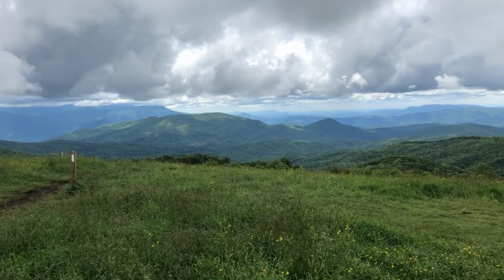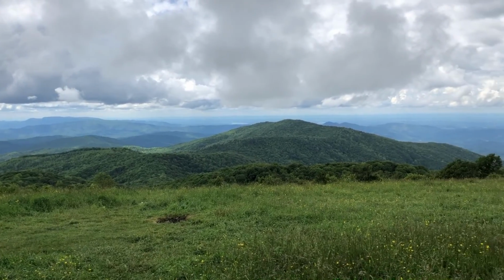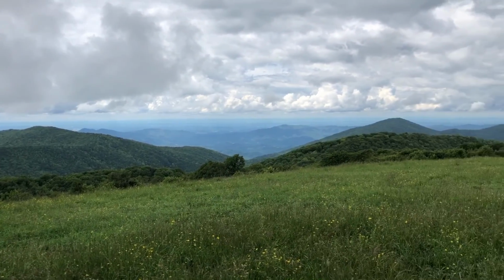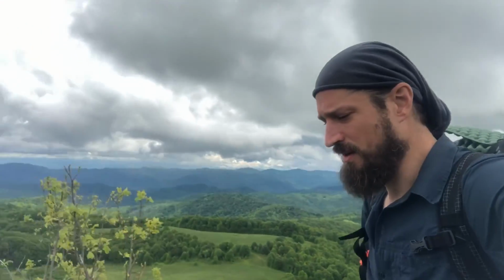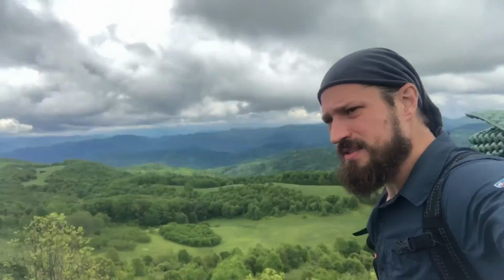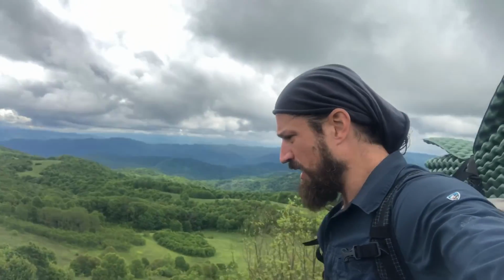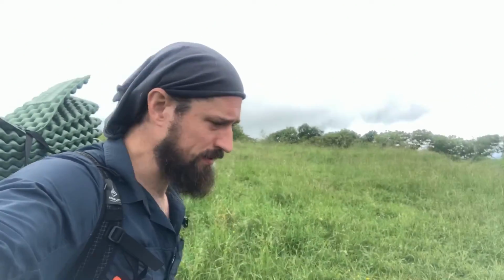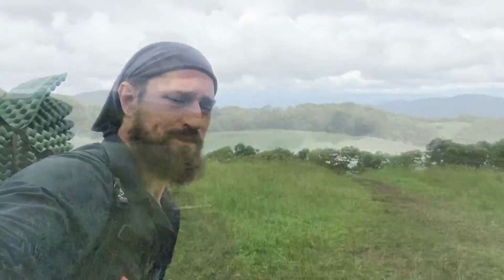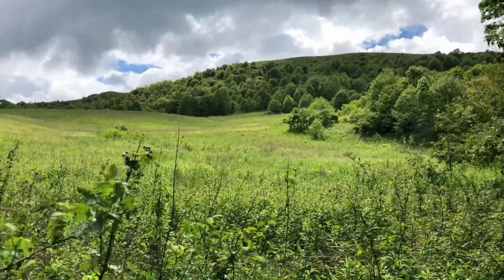This is one of the coolest places on the AT so far. Now I'm headed down off of Max Patch. It's a nice area to rest up on top. A giant green patch. You can set up your tent. I got about 4 miles, go down 1,100 feet. There's a nice view of Max Patch from where I'm at right now.